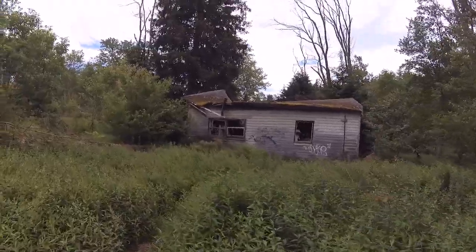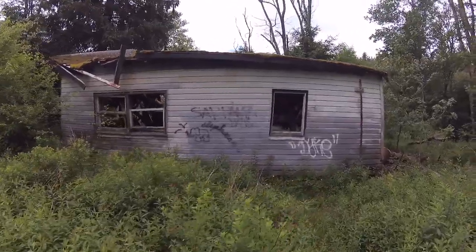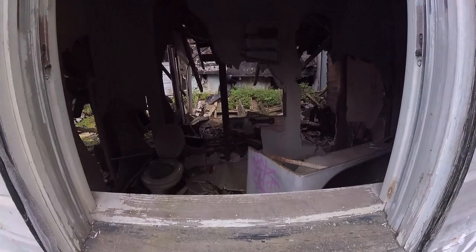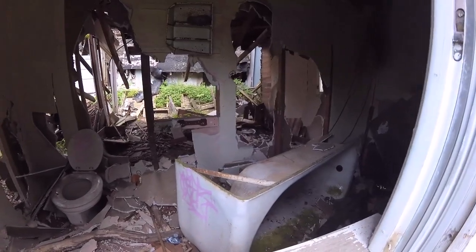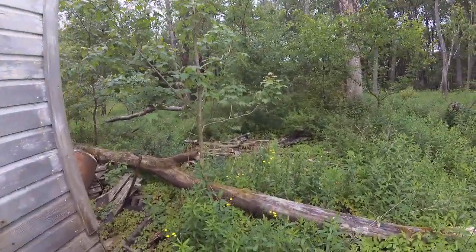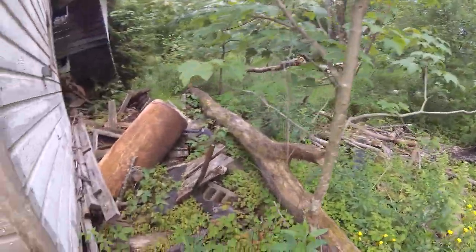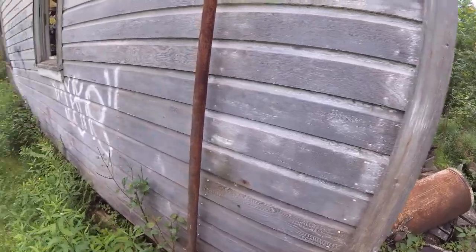Check this out. Ain't going in there, but maybe there's some stuff we could flip. There's a toilet, unless I need to use it. Strange. Yeah, I'll probably end up breaking a leg if I go in there, so kind of sucks. Alright, let's keep moving.